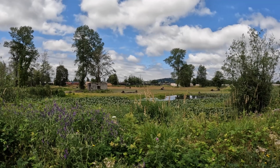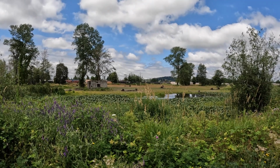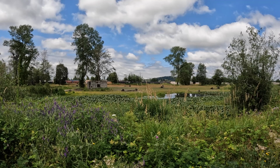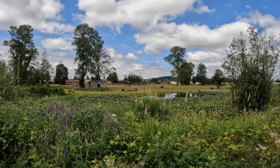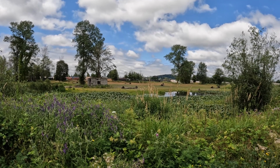What you see here today, the current condition of the site, is the result of the China Creek Restoration Project. According to the Centralia Chronicle, during the restoration project, the remnants and foundations of at least 20 buildings were found.